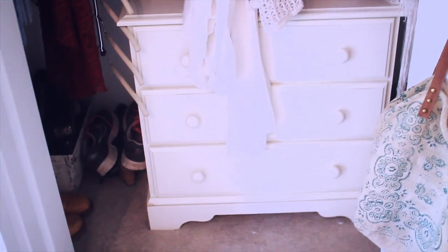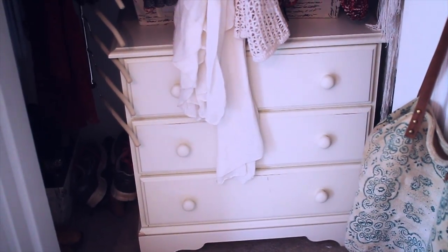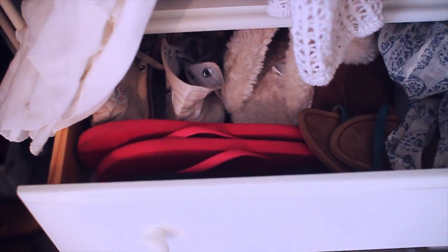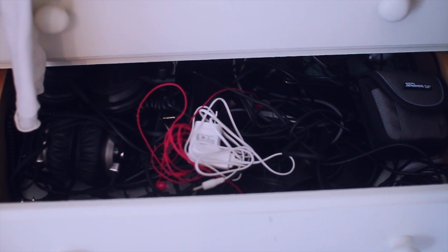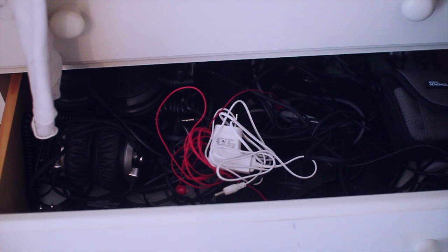I don't really know. So then I have this little drawer set, which is also from PB Teen, I believe. Inside of it, I have my shoes, so there are some miscellaneous pairs of shoes that I own. The second drawer down has some belts in it and some random little tote bags. And then, because I am a super nerd and I have a ton of electronics, these are all of my random chargers, cords, headphones, all of those things.